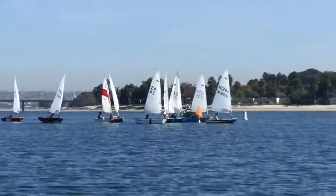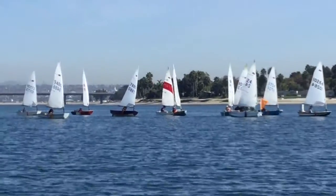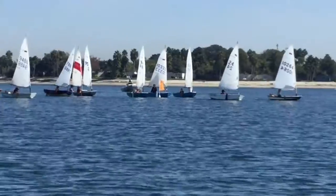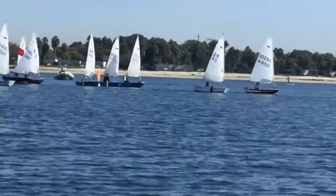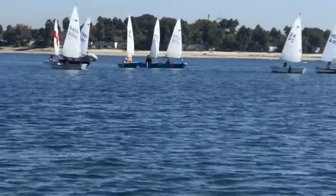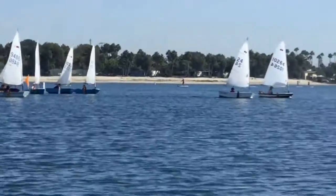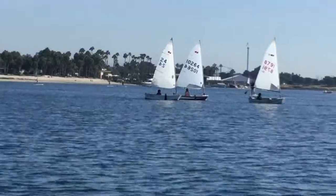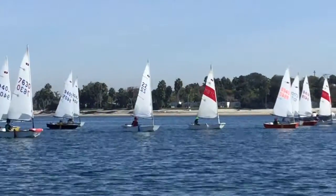That should make sense. Okay, so that's a 3rd place start right there, buddy. Very good. Perfect body position. Just a little heel off the line, main trim perfect. Oh, the other thing is I showed him what a hooked leech looks like. First race he was trimming a little too tight, and I showed him what that looked like, and he just looks outstanding right there.